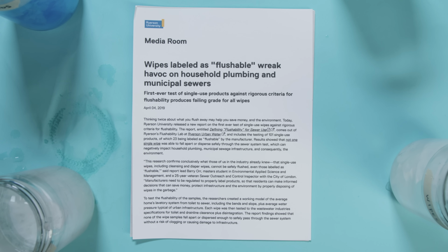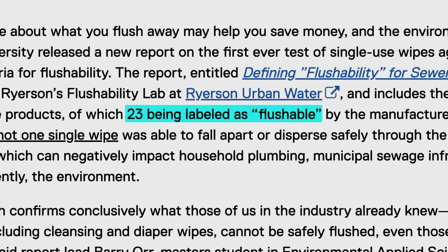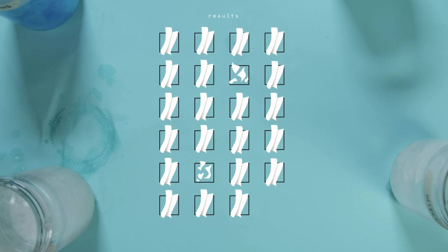There have been bigger and more precise studies. One research team out of Canada built a working model of a toilet in a lab to test the flushability of different products, including 23 types of wipes labeled flushable. Only 2 of those wipes even partially disintegrated. None broke down all the way, meaning that if they made it through the toilet without getting snagged, they'd still end up floating around a sewage plant at the other end of the line.